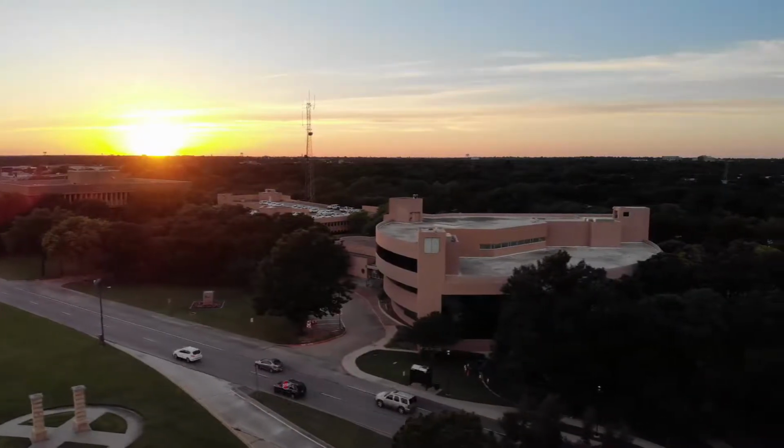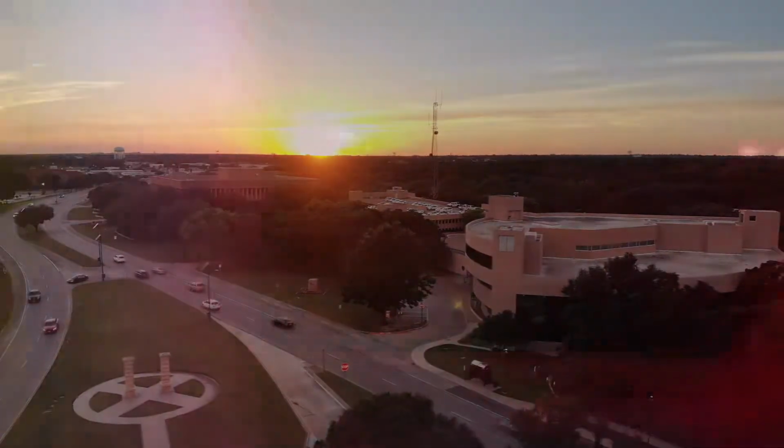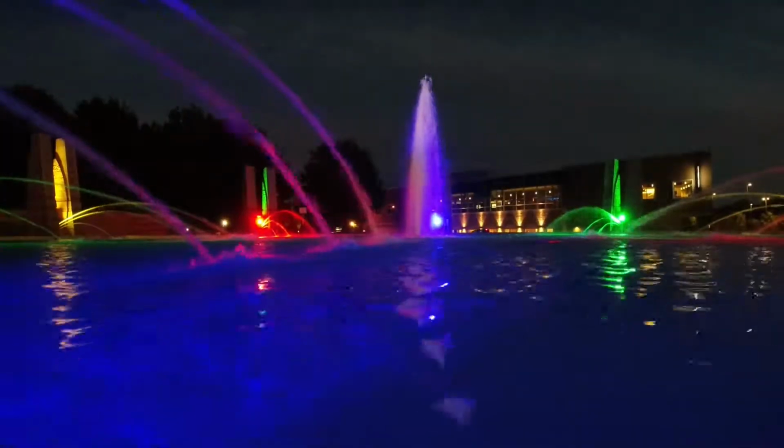A South Irving attraction that is a favorite spot for photos now has even more visual appeal. We stopped by the Millennium Fountain to see all that is new. When the sun sets in South Irving, there is something new to see. We have new LED lights for all the water sprays.